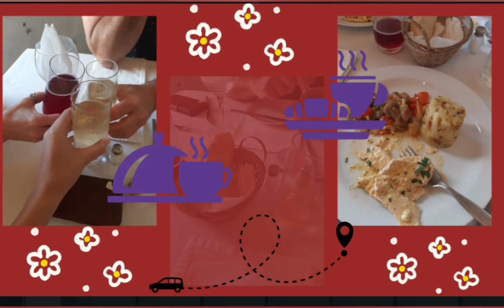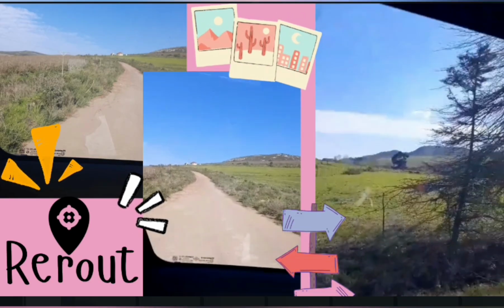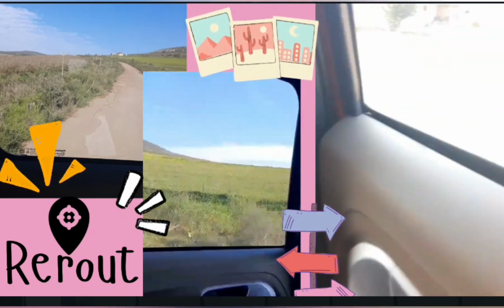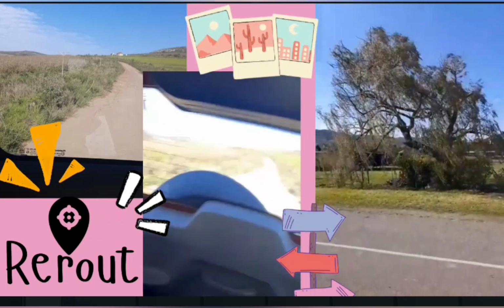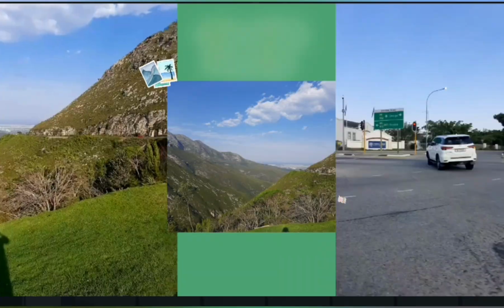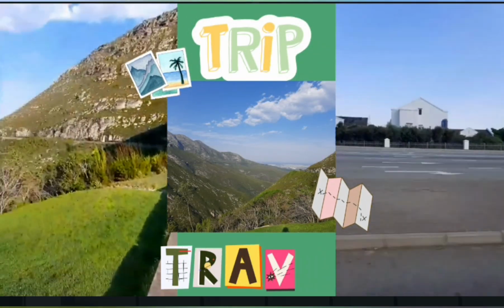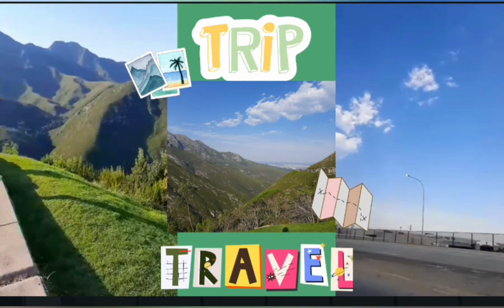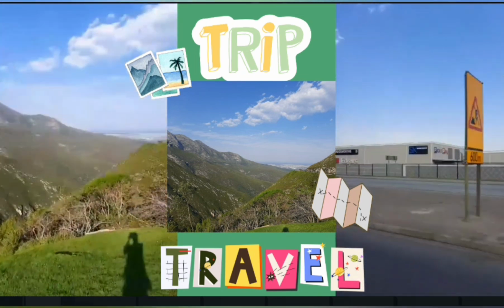This restaurant was quite small, but it gave a little homey feeling, and the food was better than most of the mainstream restaurants. We were forced to reroute because one of the roads we wanted to take, we thought was a flat road, but we found out that it was a completely bumpy and very rocky road. Then again we stopped at one of the more mountainous regions and just took the beauty in and looked at the nature around us for a bit.